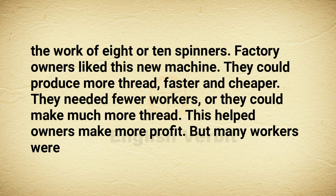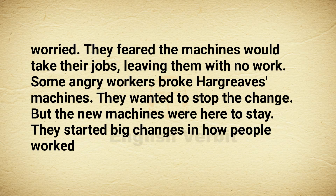Factory owners liked this new machine. They could produce more thread faster and cheaper. They needed fewer workers or they could make much more thread. This helped owners make more profit, but many workers were worried. They feared the machines would take their jobs, leaving them with no work.